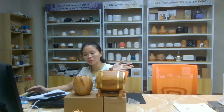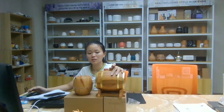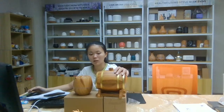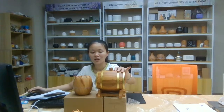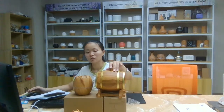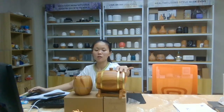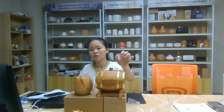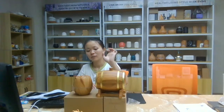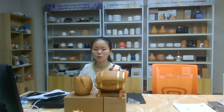I just talked about these two aroma diffusers. This one is charged by a 24 volt power adapter, and it has 315 milliliters. We call it the Barrel Aroma Diffuser, because you can see its shape is more like a barrel. We just showed that the mist is very strong and high. If you want to see the mist and the light again, you can comment in this section and let me know.